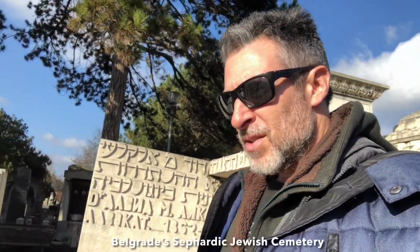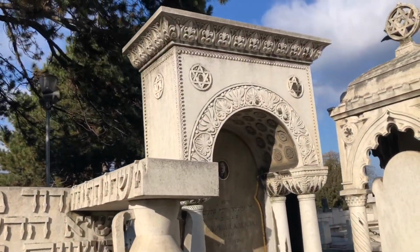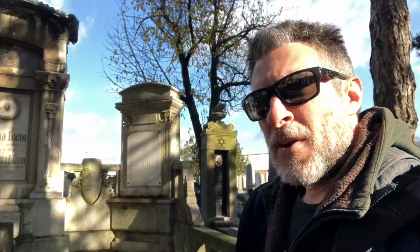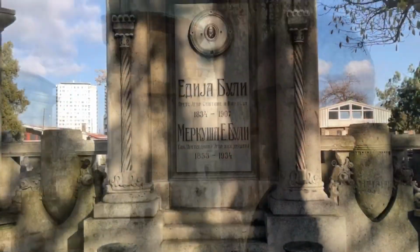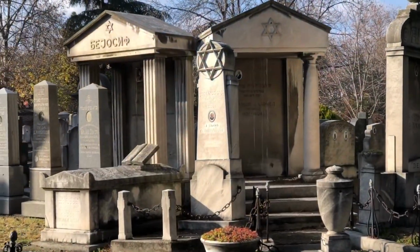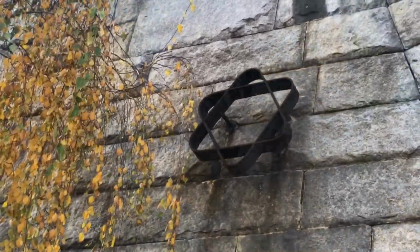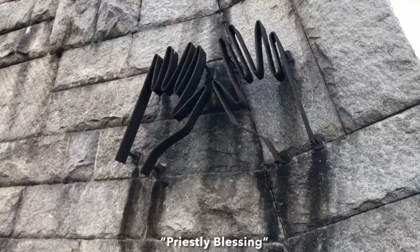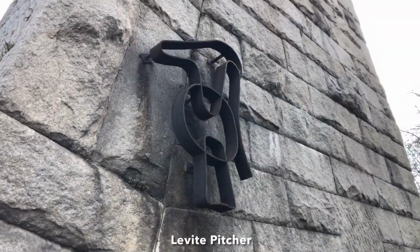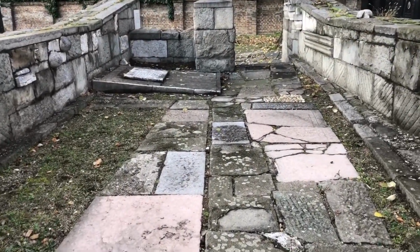Taking a look around Belgrade's Sephardic Jewish cemetery. Sephardic Jews are the ones who originated from the Iberian Peninsula, I believe. So here at the Sephardic Jewish Cemetery is the first abstract monument built in socialist Yugoslavia. They put it up in 1952. It's a Spomenik to the Jewish victims of fascism. It's built out of stone scavenged from the rubble in Dorćol, the Jewish neighborhood I walked through earlier this morning, as well as shattered Jewish gravestones.